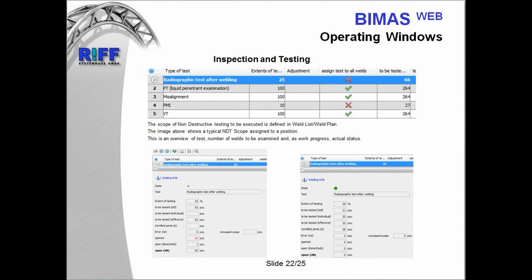In addition to the weld position coloring, the actual status of NDT is indicated in the Inspection Plans directory. For each position, there will be a table of test methods and scope. This shows welds welded, tested, accepted or rejected. In addition, for each test assigned, the status is indicated below the summary table. As for all process steps in weld tracking, the color coding follows the same principles.